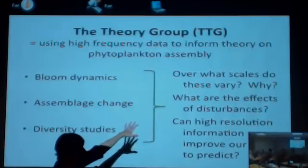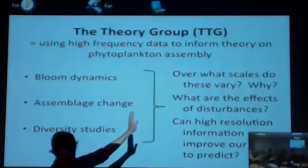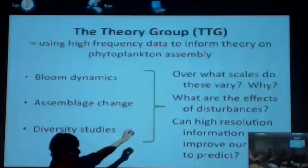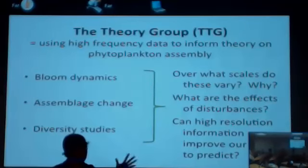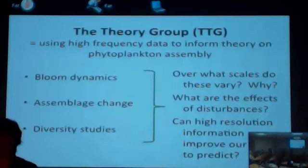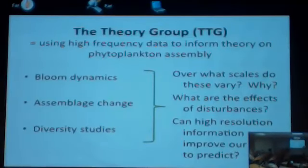Some of the questions we're addressing are: over what timescales do these things vary? What are the effects of disturbance? Now we can do that with our high-res data, looking at water column disturbance and what happens with the community. And if we have these high-res data, maybe we'll be able to predict change better. There's a lot of talk now about leading indicators, where if we see variance structures changing, perhaps that indicates a big state change is on its way. Well, you can't do that unless you have some way of sensing that variance at short time scales. So we're interested in that too.